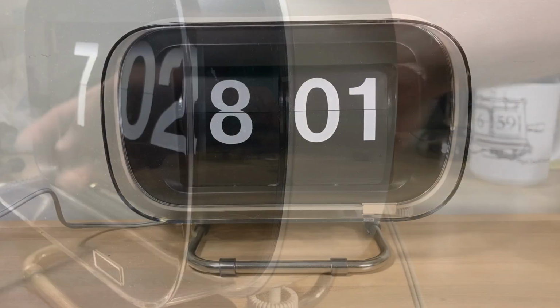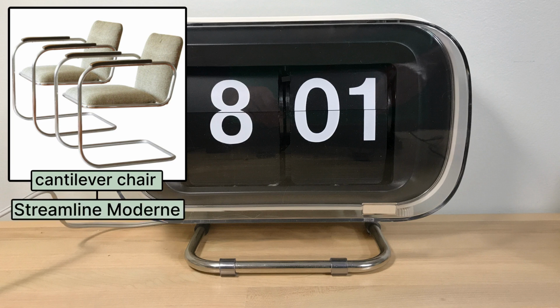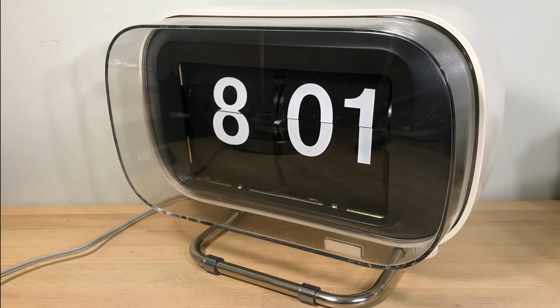This stand resembles the cantilever chair, first marketed in the 1930s, described variously as in the style of streamlined modern, Bauhaus, or mid-century modern. These chairs remained popular through the 1970s.